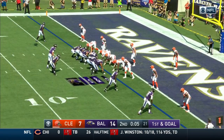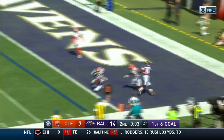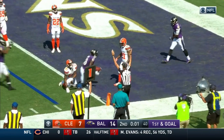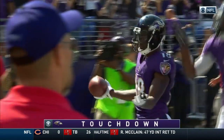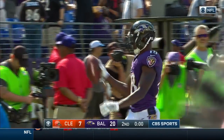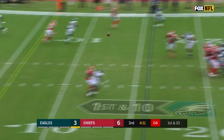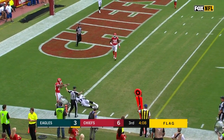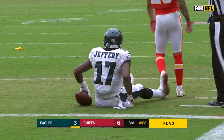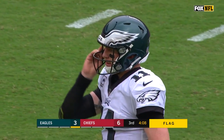In the slot, Perriman is a big target, 6'2 at the bottom. Flacco throws it. Caught. Touchdown. Jeremy Maclin. Wentz looking left, firing left for Jeffrey. He's got it. Penalty on the play, and he is going to be down at the 1. They were going at Philip Gaines, and let's see the penalty.